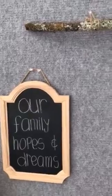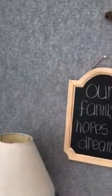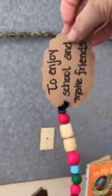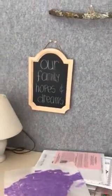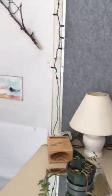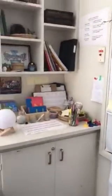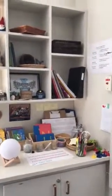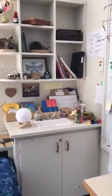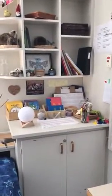So this is one from last year, and here's another. So those children, you can see this one looks completely different, and they get a little card and they write a note to their parents, their hopes and dreams for their school year. And so this is the teacher corner, and this is where I have all my prep prepared for upcoming lessons and my assessment.